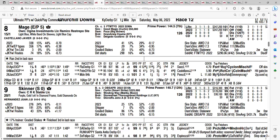Mage broke his maiden at Gulfstream by 3 3/4. Next time out, he hit the gate in the Fountain of Youth. Finished fourth in that race. In the Florida Derby, I thought Mage would be forward. Mage got off slow. Very slow. And when I saw Mage was in 12th position, I said, well, Mage doesn't have a chance in this race.